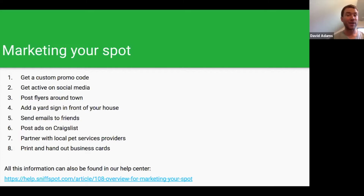Number four, add a yard sign in front of your house. We have templates for yard signs available in our help center. And it's a really easy way to make potential customers aware. People that are walking their dogs in the neighborhood or driving around the neighborhood, many of them have dogs. Many of them are looking for a better solution for how to get their dogs safe in private areas to play. So a yard sign can really make a big difference.